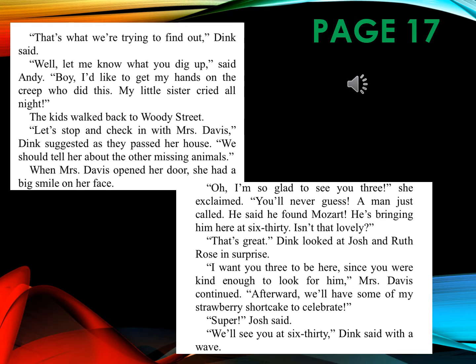The kids walked back to Woody Street. "Let's stop and check in with Miss Davis," Dink suggested as they passed her house. "We should tell her about the other missing animals." When Miss Davis opened the door, she had a big smile on her face. "Oh, I'm so glad to see you 3," she exclaimed. "You'll never guess. A man just called. He said he found Mozart. He's bringing him here at 6:30. Isn't that lovely?"